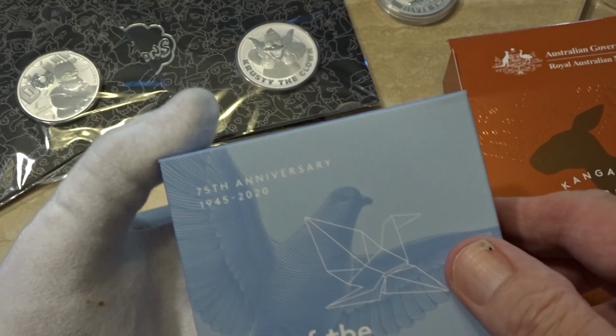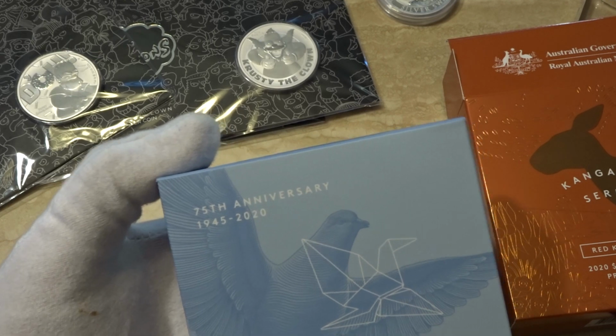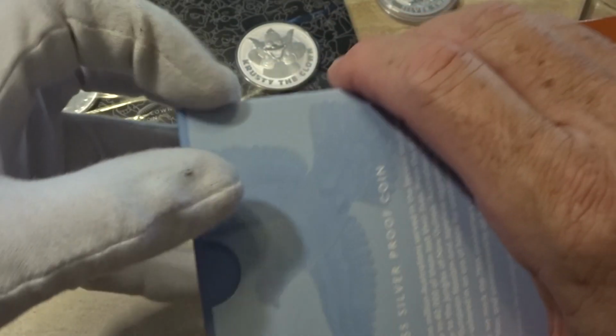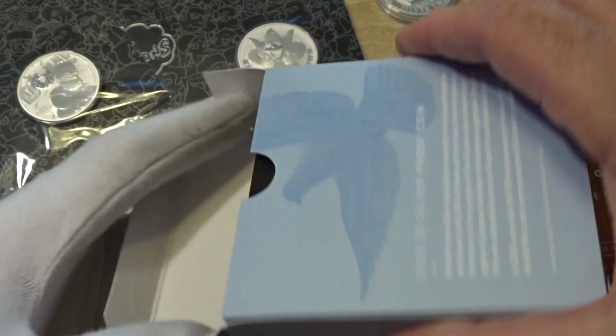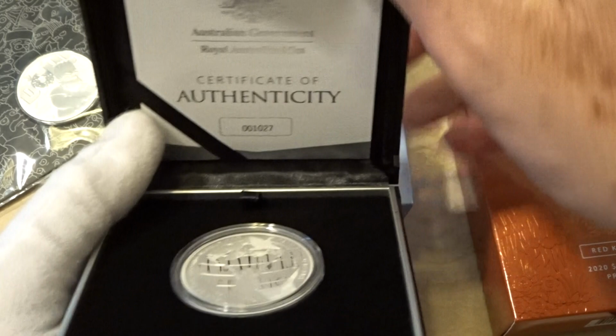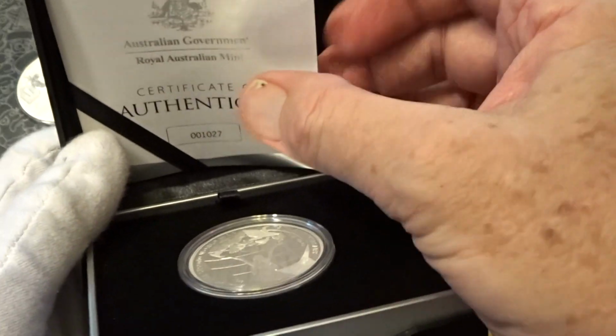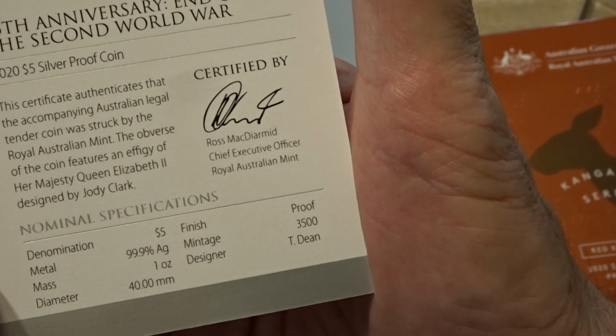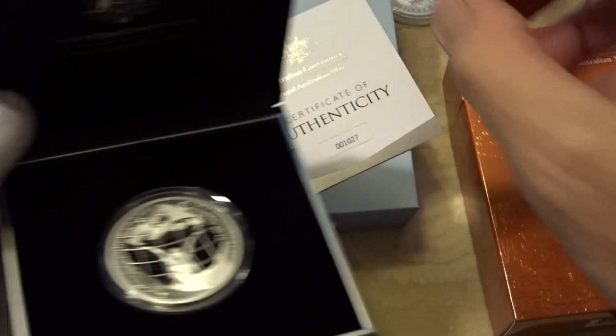This is celebrating, would you believe, the 75th anniversary of the end of the Second World War. It's been 75 years since 1945. There can't be too many veterans of that war left now. They'll all be in their 90s. So this is it, similar presentation box. Mintage on this coin of 3,500. And again, a 1 ounce proof coin.